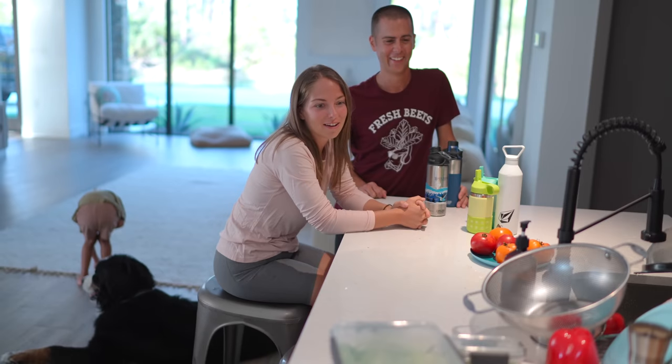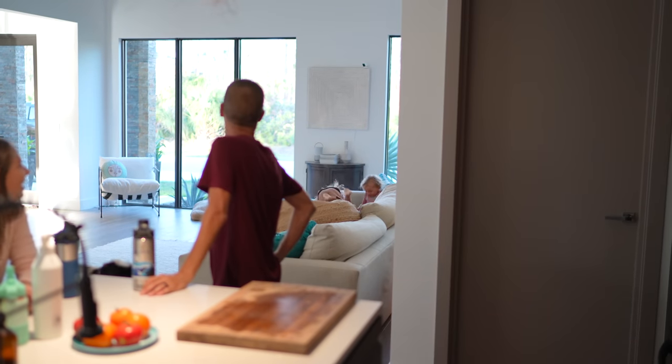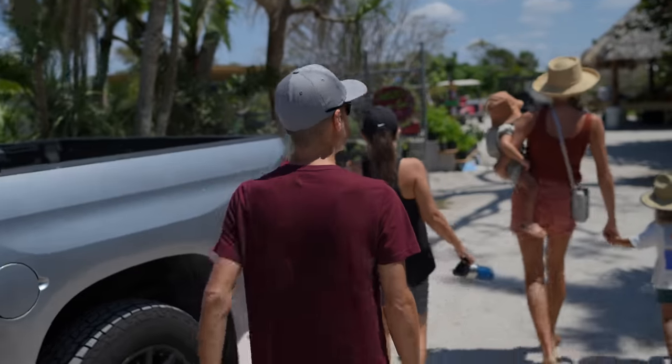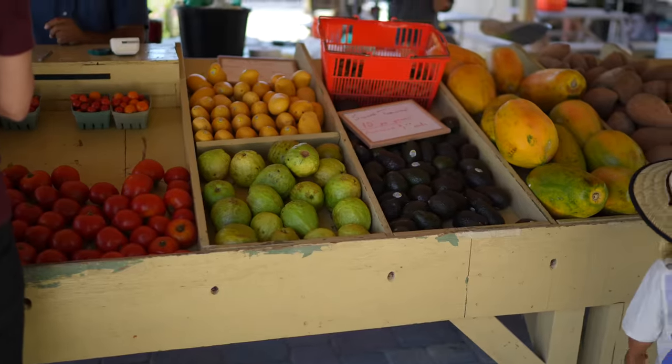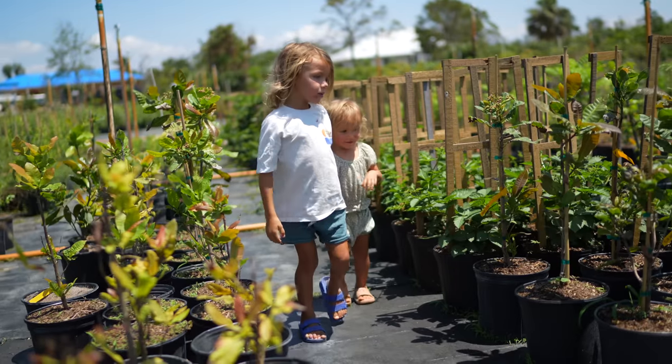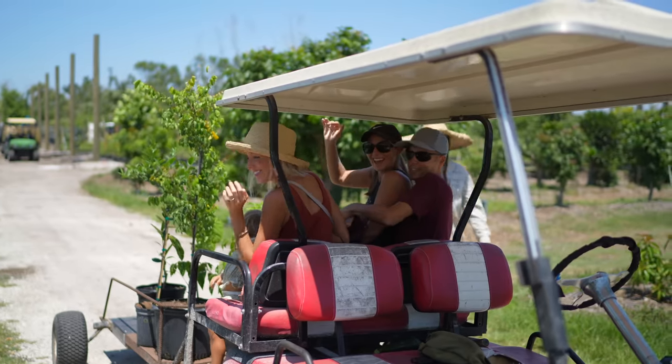And a couple from our retreat is actually staying nearby. So we've been sharing some meals together. Last night we made Chipotle bowls and we went to Fruitscapes, got some fruit trees, and it's been so much fun and so refreshing just to get to share time with like-minded people.